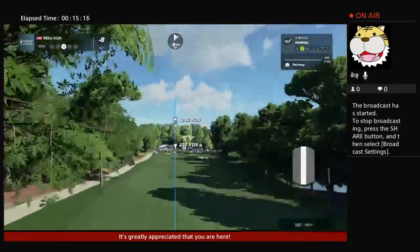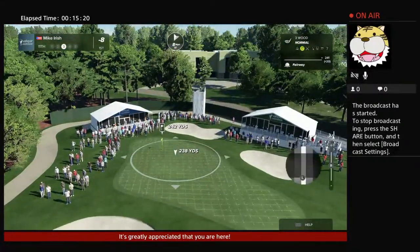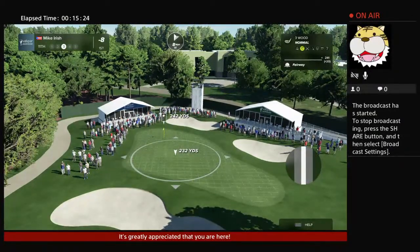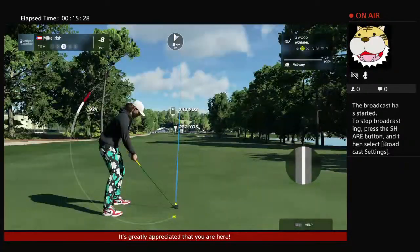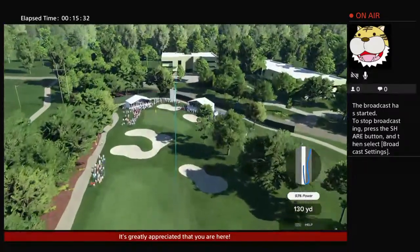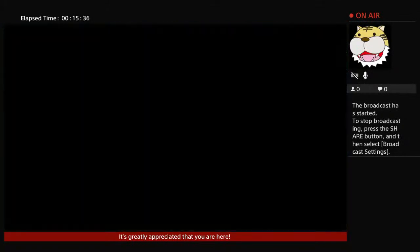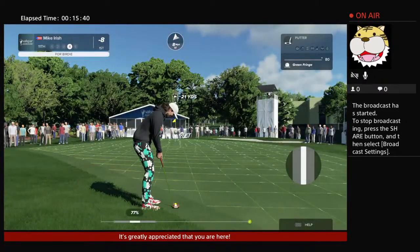Taking aim from around 240 yards out here. Wind coming right at him. That looked a little wayward. Well struck. Sitting at -8 in their round. Currently in the lead.